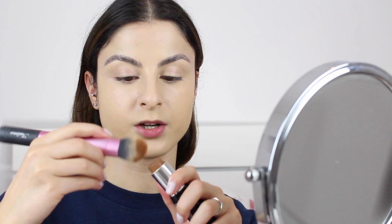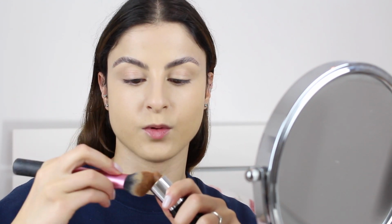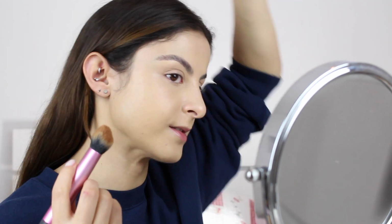I'm gonna use the Infallible foundation stick by L'Oreal in the shade 220. Last time I used too much, so this time what I'm gonna do is take some product on the brush, so I coat the brush, which is what I did last time, but I went straight in. I'm actually gonna rub the excess on my hand and then work that into the skin.